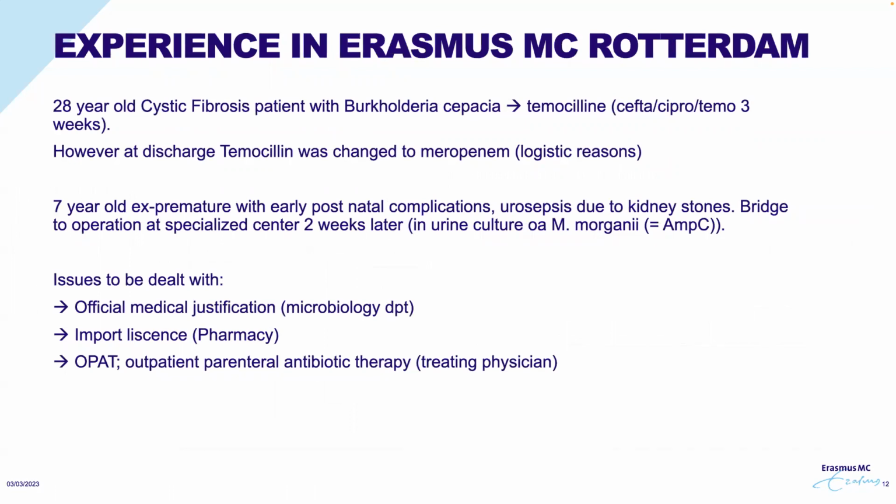So I looked at this experience we have in the Erasmus Medical Center. We have one patient that was supposed to be treated with Temocillin because that patient, 28-year-old, had cystic fibrosis, and there was a situation where they wanted to eradicate this Burkholderia. However, at discharge, I found out that this patient was still changed to carbapenem. That was more because of logistic reasons. So in the Netherlands, we send people home and then we do outpatient antibiotic therapy a lot. But that insurer wouldn't cover it in this case.